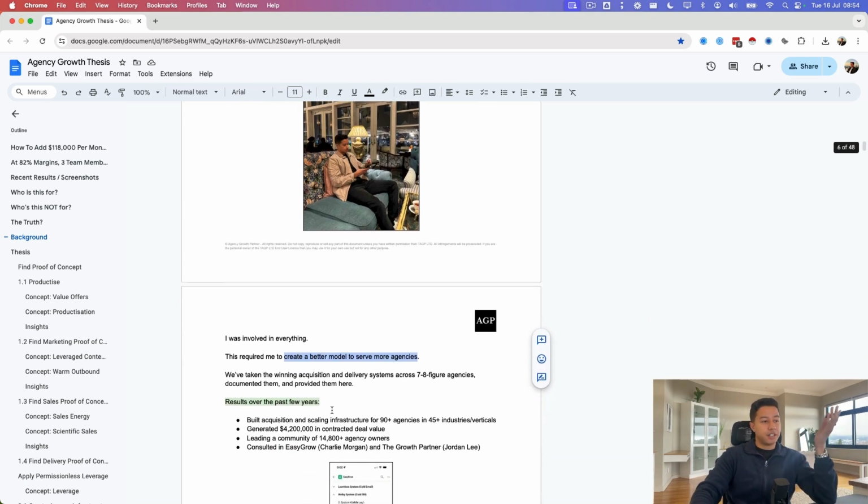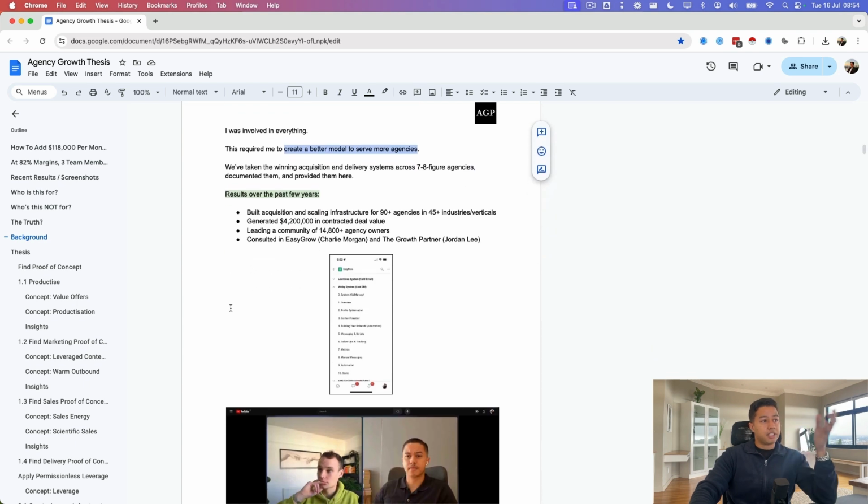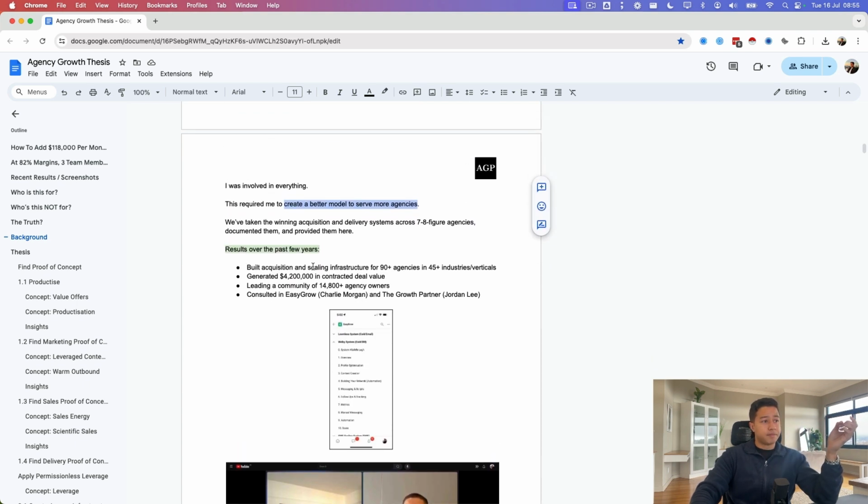So some of the results over the past few years: I built the acquisition and scaling infrastructure for over 90 agencies in over 45 different industries or verticals. I think it's around 70 at this point. We've generated over 4.2 million in contracted revenue for our clients. I'm leading a community of over 14,800 agency owners, so I'm teaching them acquisition, booking meetings, signing clients, scaling.